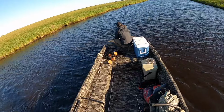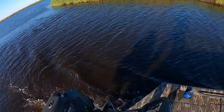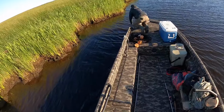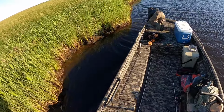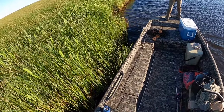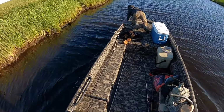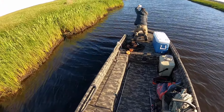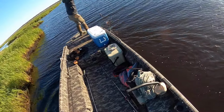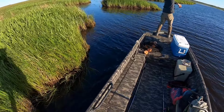Right here, so we threw that little small one back. If we catch a few more up here, we'll probably throw them back in, but these first four traps were a bust. That was a keeper. Nothing. He's running from us.